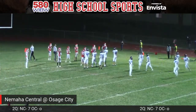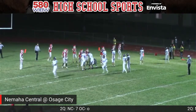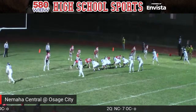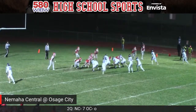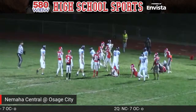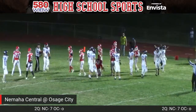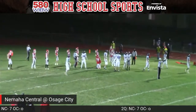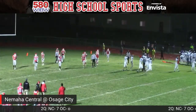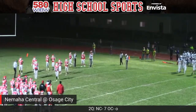All the way down inside the 5. This ball just outside the goal line. Just at about the 3-yard line after the deep pickup. Snap. Kramer, quarterback power, angling to the right. He's brought down. Ankle tackle with 32 seconds on the clock, and the clock winding. And Nemaha Central will burn its second timeout with 31.5 seconds left to go. Whalen and Schaefer in on the stop that time.